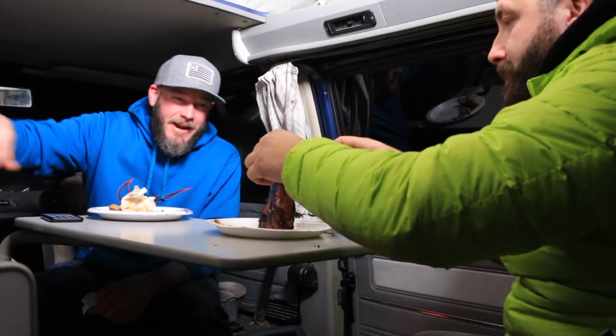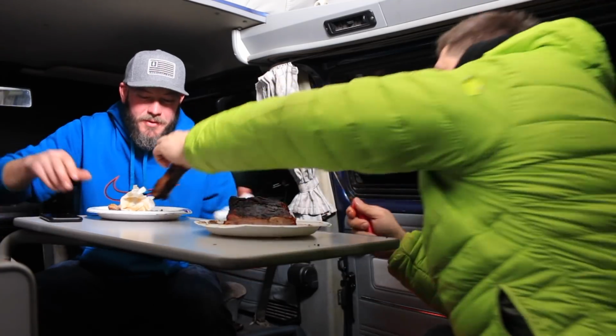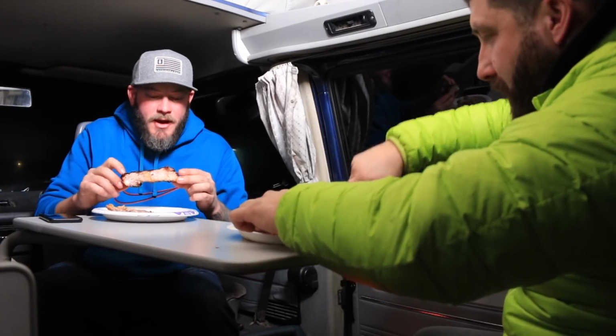That's where it's at right there. 5-pound rack of ribs on the BBQ. Oh, dude, that was hot. Oh, ribs, ribs, ribs.